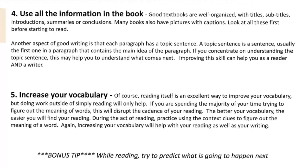given you. So you'll have titles, subtitles, summaries, conclusions. Reading the summary, reading the conclusion, that is also a good way to help gain some background information about what it is that you're going to read. Any captions that go along with the pictures, any key terms, any key points, any objectives that are identified, all of those are good information that you want to review and access and start processing before you actually sit down and read the passage. So make sure that you are using all of the information that is given to you.